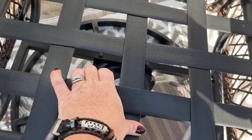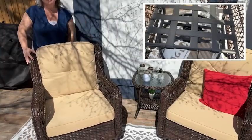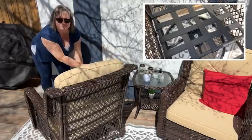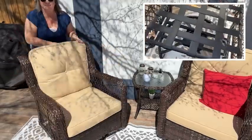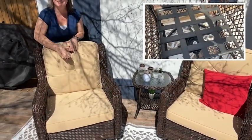I also love the fact that it swivels 360 degrees, and of course it rocks. So it glides and swivels, and it's just the perfect chair to entertain while you have guests at your house.